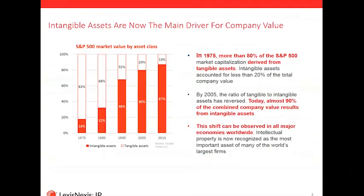Also, we see an increase in importance of intangible assets. In 1975, more than 80% of the S&P 500 market capitalization derived from intangible assets. This changed a lot until the year 2015, where almost 90% derive from intangible assets, just like patents. So we see on the one hand, patents can give you really good information about what's going on to the left or to the right of you. On the other hand, we see more and more patents, and that they're getting more and more important.